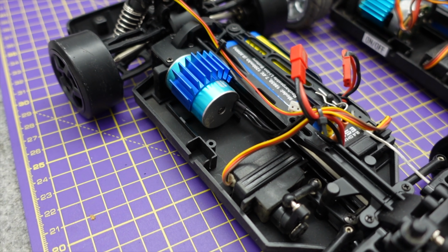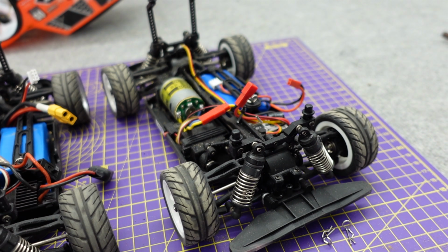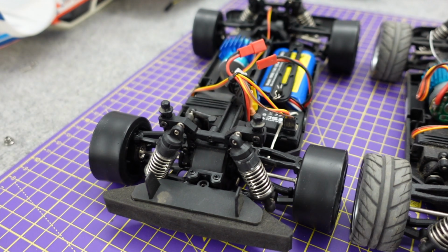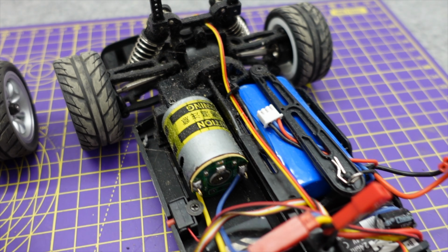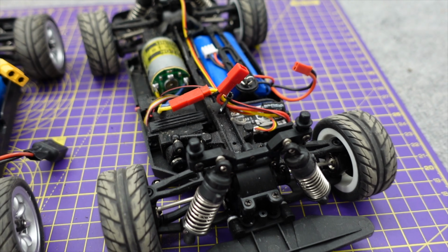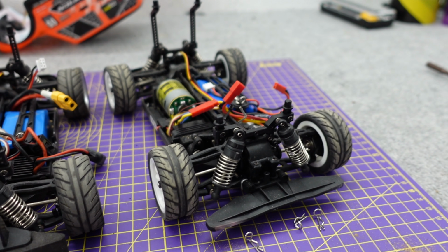Now the brushless one doesn't have as much control as the brushed one, so I'd recommend getting a brushed one if you want to slide it about. If you just want to go for a bit of bashing around in a car park, yeah, get the brushless one. But if you want a little bit more control, I would certainly recommend the brushed one, and it's very well priced, or at least it was. I don't know what the price is now, but you can pick these up really cheap.